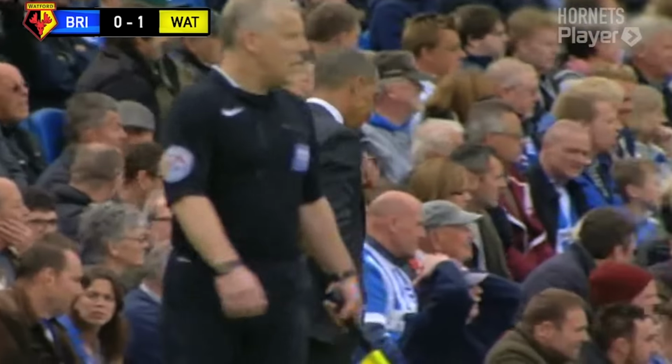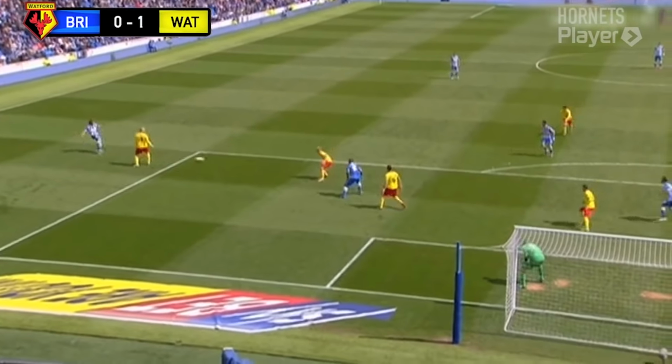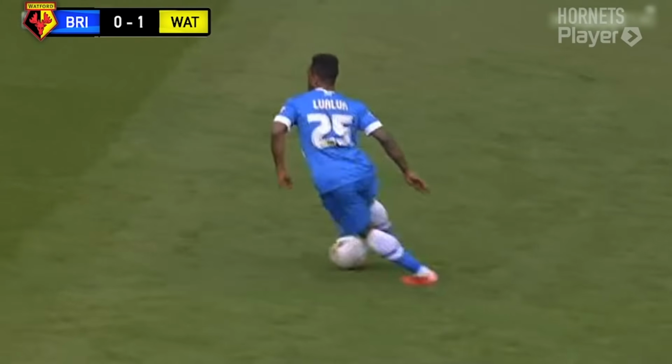He didn't hit it well, Stevens, but Gomez made the save. But Mikhail Smith and Kayal are right up on top of him. I mean, if he doesn't hold on to that, it's 1-1. Great save. Here's Lualua. Brighton will keep coming.